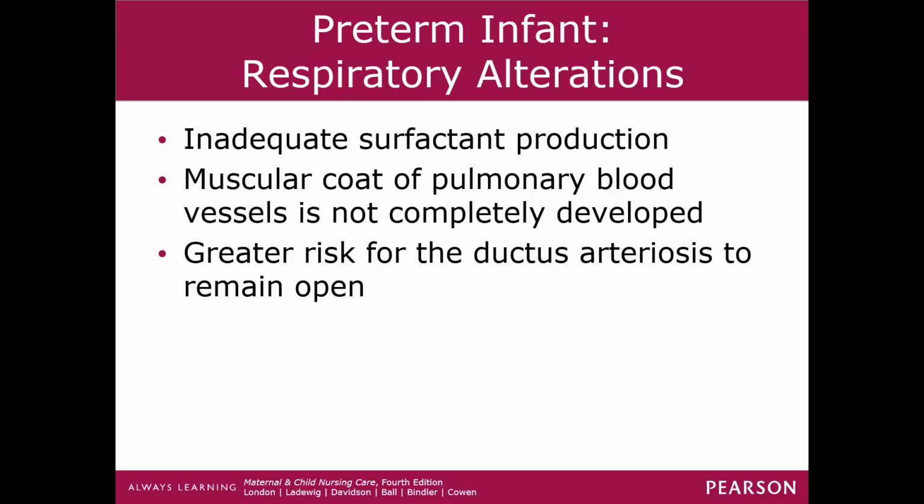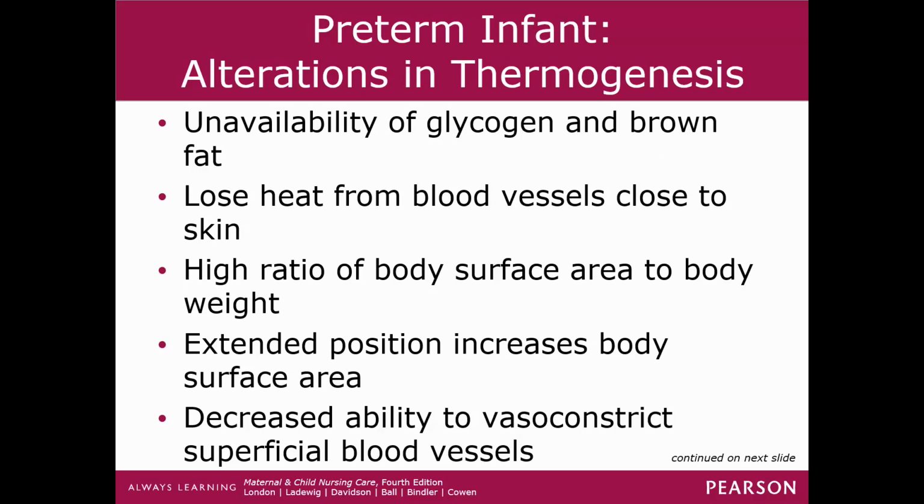Okay, and then because of the respiratory problems, the problems with their gas exchange, they're not getting the correct transition to neonatal circulation from fetal circulation. So the pulmonary hypertension and the pulmonary vasculature vasoconstriction continues post-delivery, which is what contributes to the patent duct.